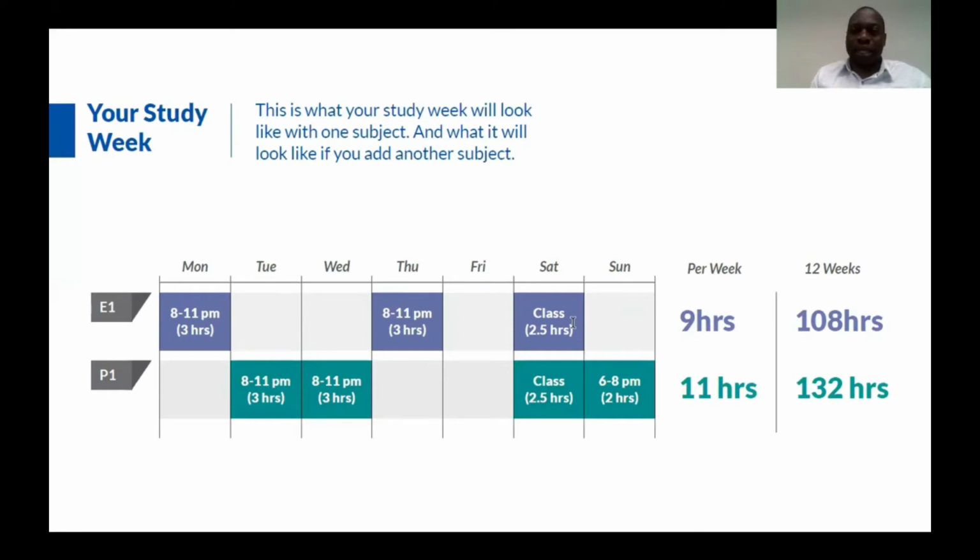So that would lead to a total of about 108 hours. And then if you come here, you still have some space, which means you can slot in another subject. You can slot in P1, and for your P1 you can use 3 days, because remember, we said these are the heavier subjects. Remember how many hours we need: about 150 hours in total. Here, it comes to a total of about 132 hours. Even for the lighter subject we said you need about 132 hours, which means you still have some hours that are lacking here.